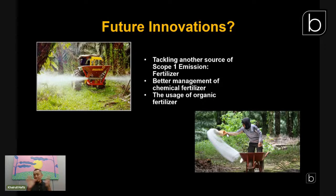Okay, you don't need to change. Maybe you can get better fertilizer, but first of all, you manage your fertilizer properly. Make sure it's applied properly so that all your palm trees can enjoy the benefits of the fertilizer. And then you can see reduction. By reducing your fertilizer, you're reducing your scope 1 emission. Next is the usage of organic fertilizer. Okay.